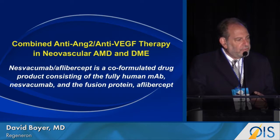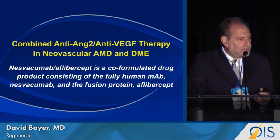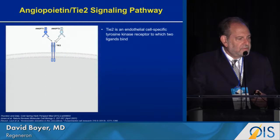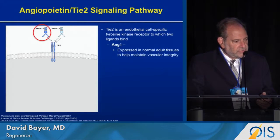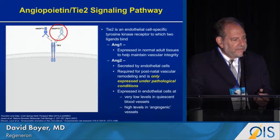Anti-Ang2 and anti-VEGF therapy in neovascular AMD and DME may be able to be modulated by another drug, which is a combined agent. And we know that the angiopoietin receptor Tie2 is a tyrosine kinase receptor, and there's an Ang1 and Ang2. Ang1 is expressed in normal cells, and it is meant to maintain vascular stability. Ang2 is found only in pathologic conditions and very little in normal conditions.